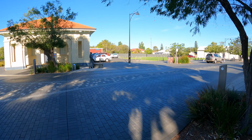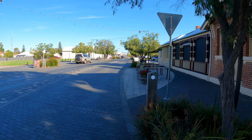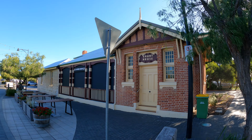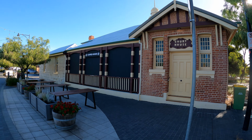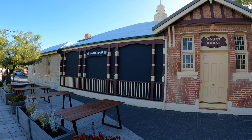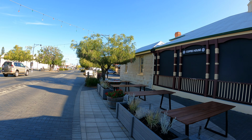And in doing so, I'll share numerous sculptures with you, and I'll share some historic buildings like this one here. This would be the courthouse, which I saw on the map of the Heritage Trail here in Busselton. So this would be, I think, number 3 on the Heritage Walk, maybe 4 or 5. I don't know that it matters.